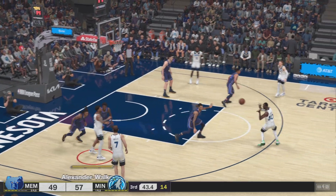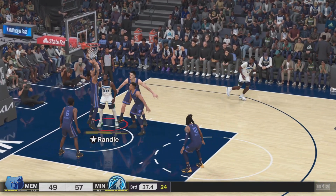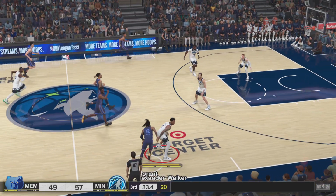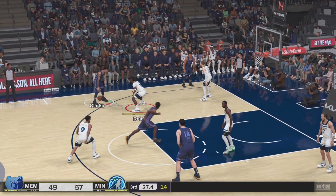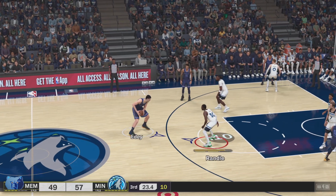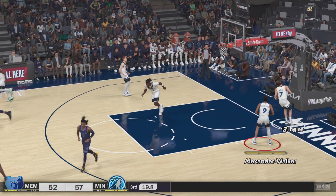Alexander Walker with it. Guarded now by Williams. Here's Randall. The Grizzlies pull it in. 36 seconds left in the 3rd quarter. Outside, Williams. Outside Bane. This one for 3. That is now his 7th field goal in 10 attempts.